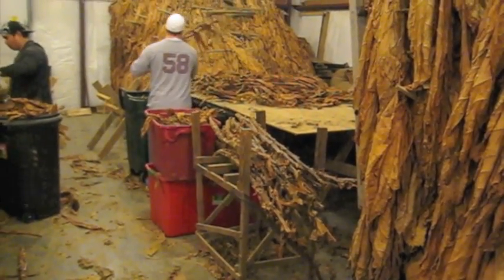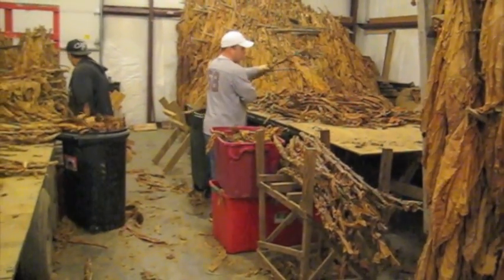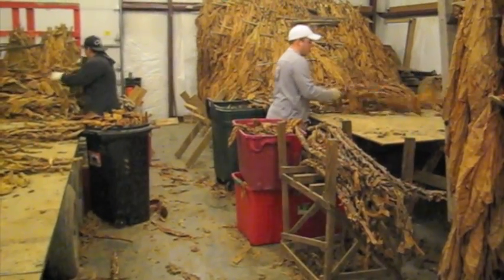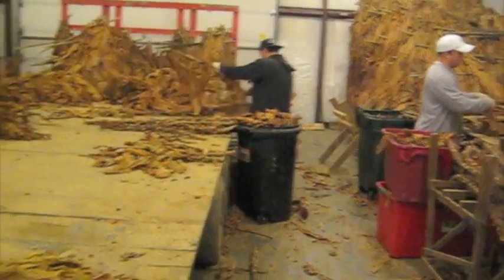This used to be a mainly family enterprise, but as we've expanded our operation and as we've gotten older and gotten jobs, it's required more hired labor, and then we expanded more, and that required more labor, and it's kind of a snowball.